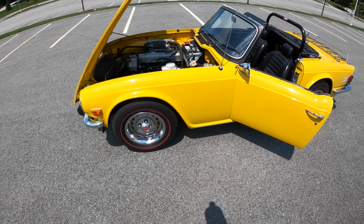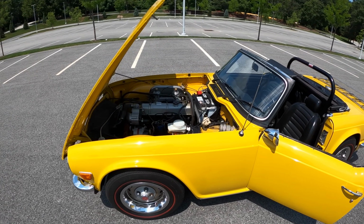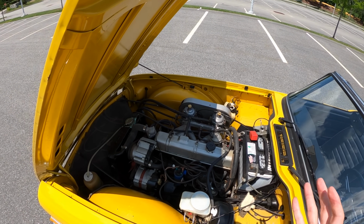We've got disc brakes up front, drum brakes in the rear, so the brakes are fine. They're fine. They function. I don't feel frightened because it's a very light vehicle, but my goodness, this thing just sounds phenomenal. It's like driving a little airplane.